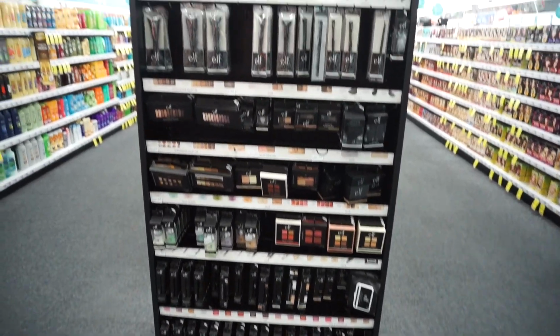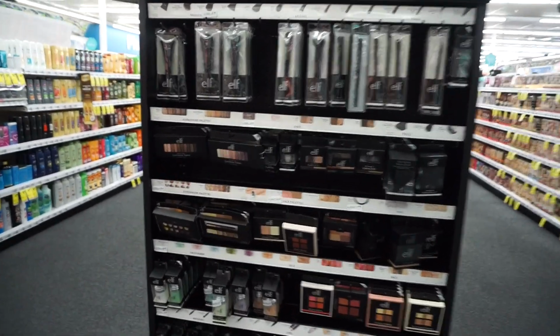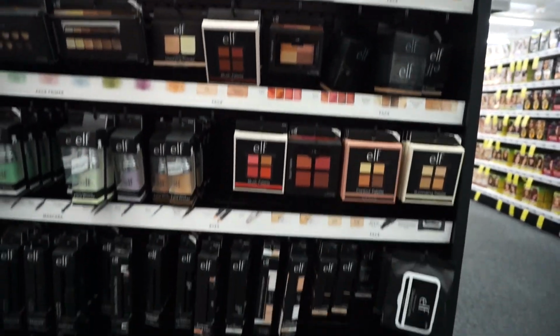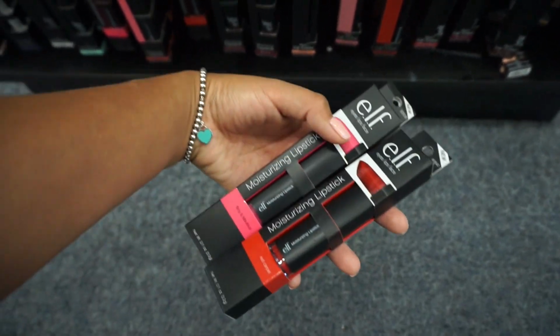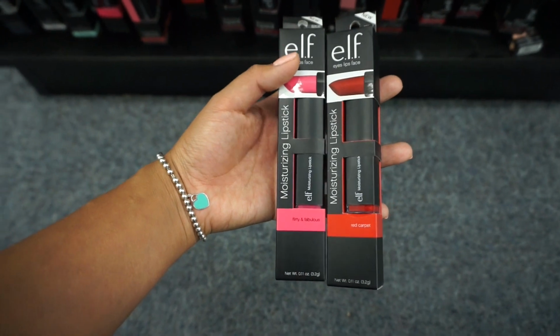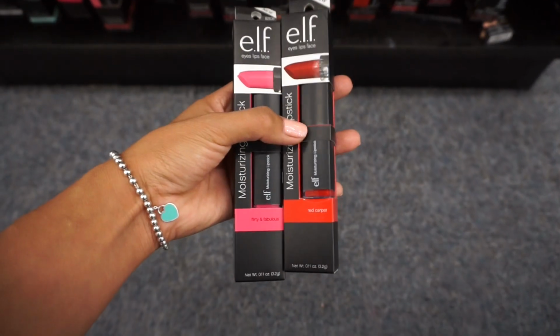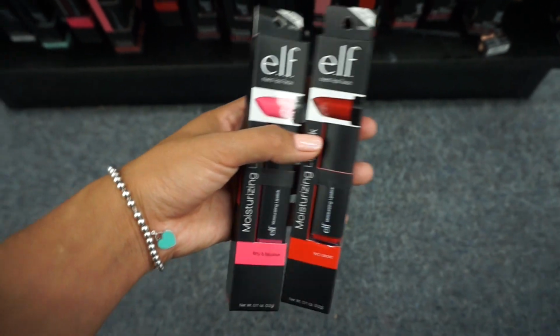And CVS has e.l.f. I did not realize this. I thought Target was the only one that had e.l.f. Let's see. So I don't know how new these products are, but I found this new moisturizing lipstick by e.l.f. This one's in the shade Flirty and Fabulous. And this one's in the shade Red Carpet. Oh yeah, you can always wear red lip and look bomb. Red lips definitely help complete a look.